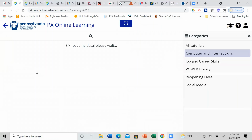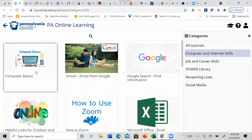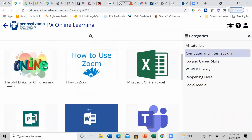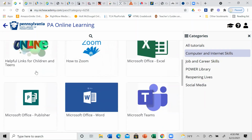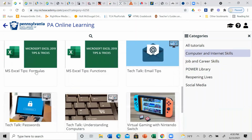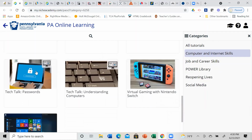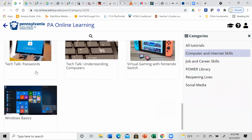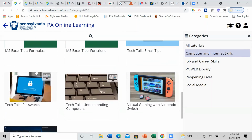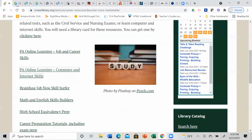And then there are some specific resources that have to do with technology. So computer basics, Gmail, Google searches, and then there are courses for the Microsoft Office suite. So Excel, Publisher, Word, some tips in Excel. You're looking for a job that might have something to do with numbers or spreadsheets and you want to bone up a little bit on Excel, then you can do that there. And then I just love the fact that there's a video on using Nintendo Switch. So if you need to play with your kids and you want to make sure you know what's going on there, you can take that course as well on Nintendo Switch.